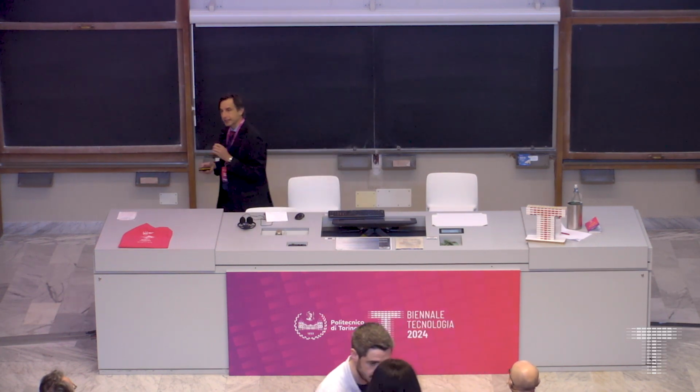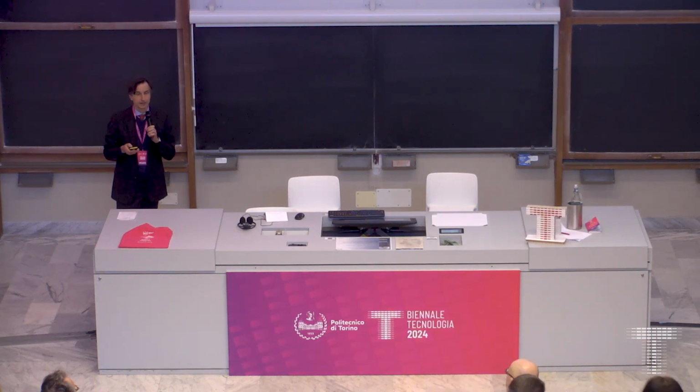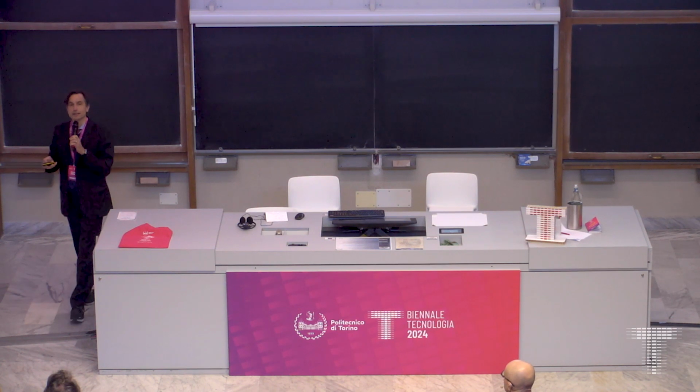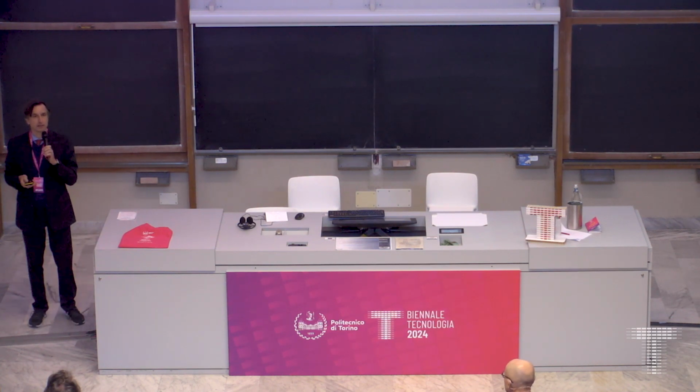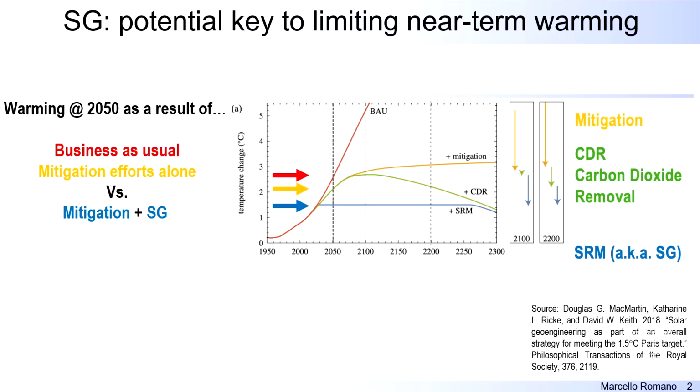So solar geoengineering is a technology, a tool to modify the amount of solar radiation that is reflected by planet Earth. And by using solar geoengineering in synergy with other climate change mitigation techniques, primarily the reduction of greenhouse gases, as well as carbon dioxide removal, solar geoengineering could cap the maximum temperature that climate change is causing.